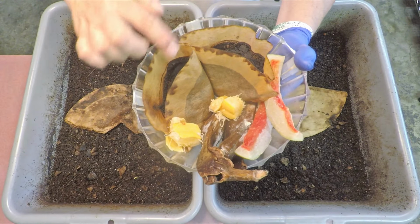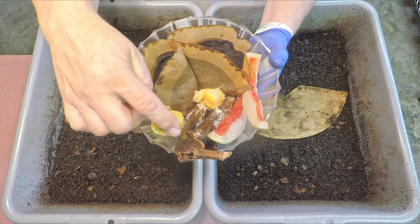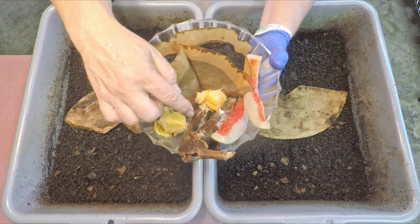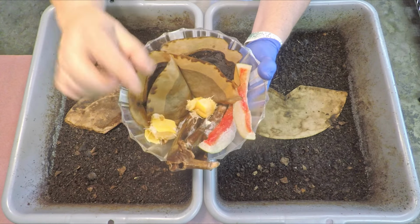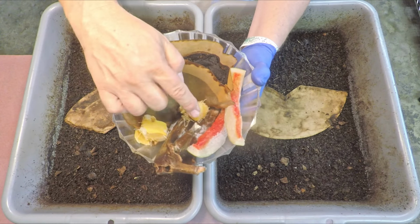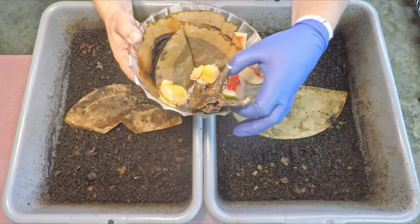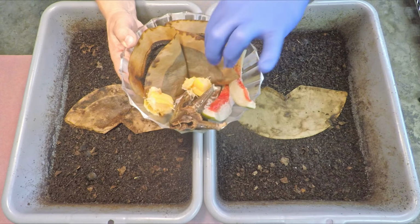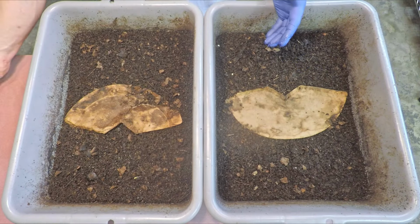So besides these 2 days worth of coffee, including the filter, we've got a couple chunks of pumpkin. We've got 2 banana peels, but these banana peels have a chunk of bruised banana that didn't get eaten. Each of these has a little bonus inside of actual banana, and then there's a couple watermelon rinds here. I took this stuff out of the freezer a little while ago, and most of it is starting to melt. It's a warm day, so it's going to keep melting.